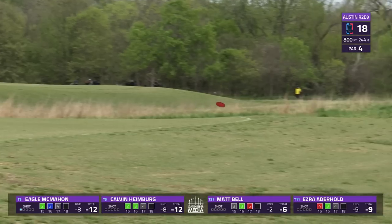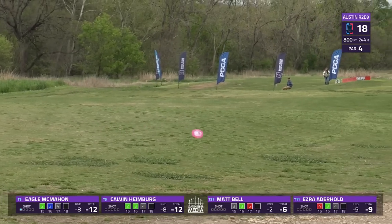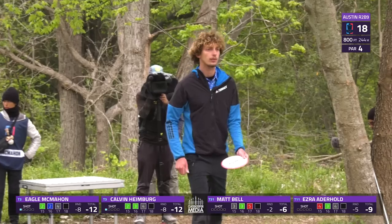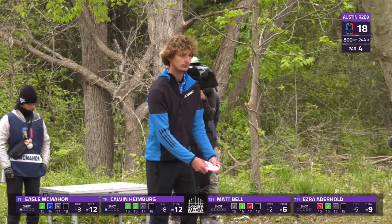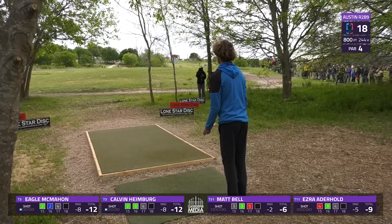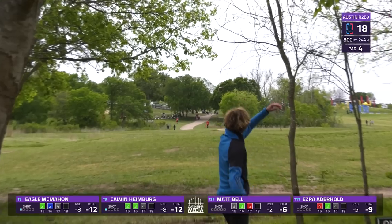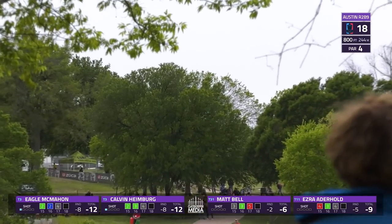Pretty close to a full swing from Eagle. Going to take one little jump off the green, and that should leave a straight shot in. The green is 455 feet away from the tee pad, just to give you guys some reference to how far Eagle just smashed that disc.